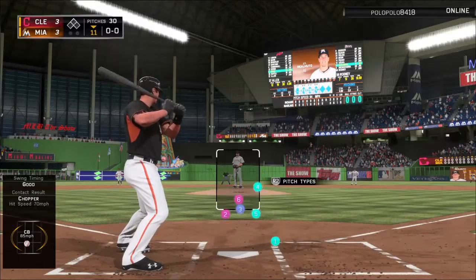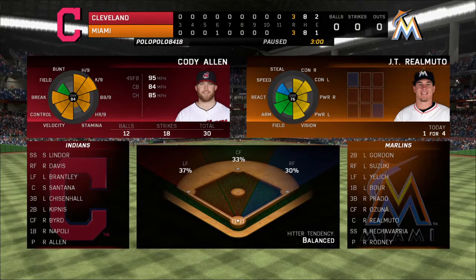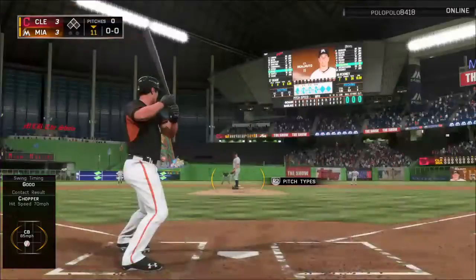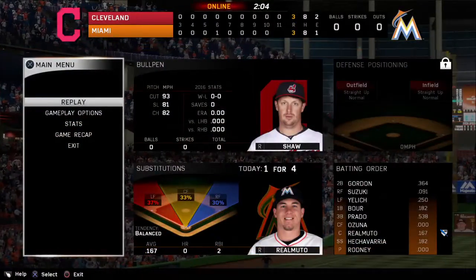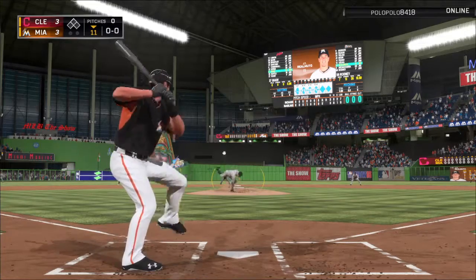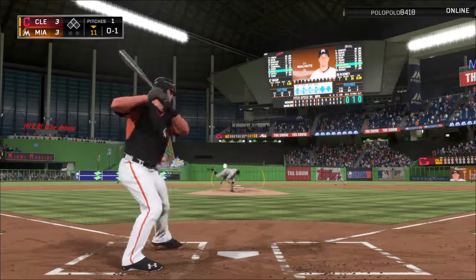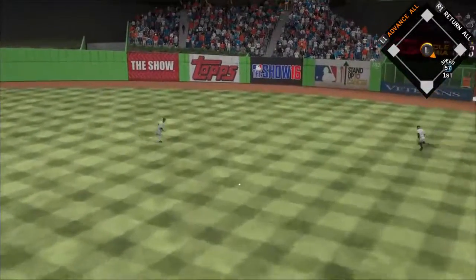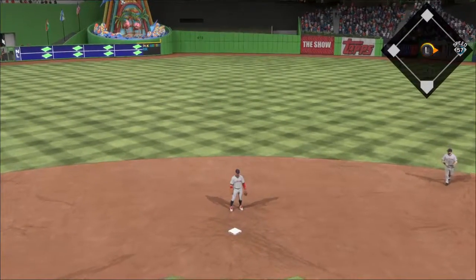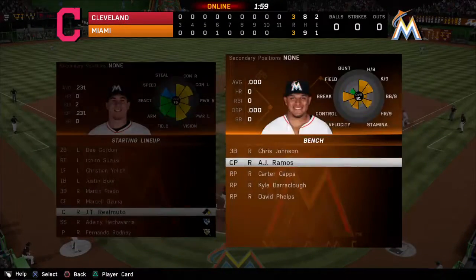JT Realmuto brings his bat to the plate now to get the bottom of the 11th underway. Brian Shaw will take over now to start the home 11. A little tardy there. No balls and a strike. Liner towards second. And they'll start this inning off with a base hit as that one's through. Around first, on his way to second now.